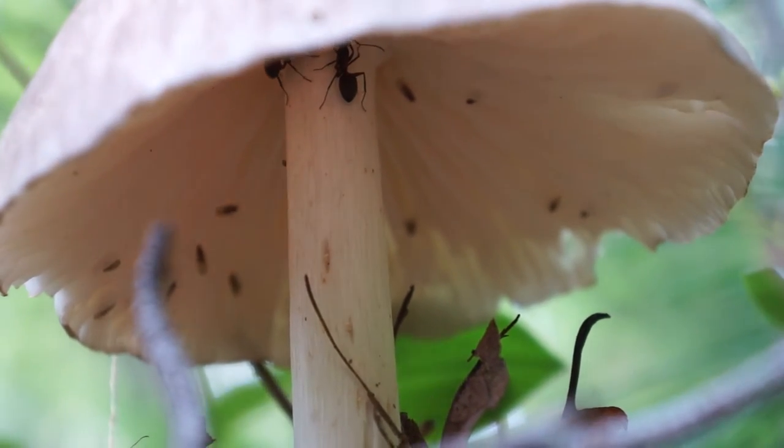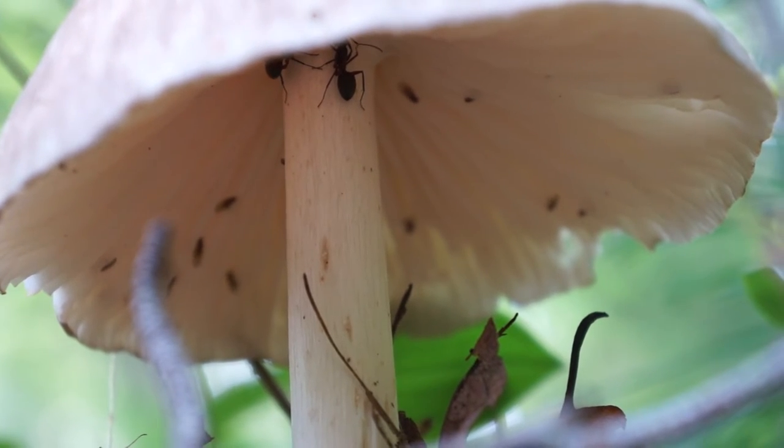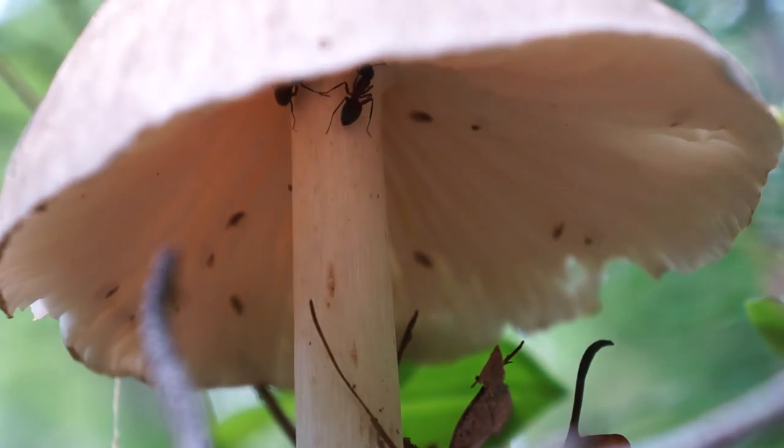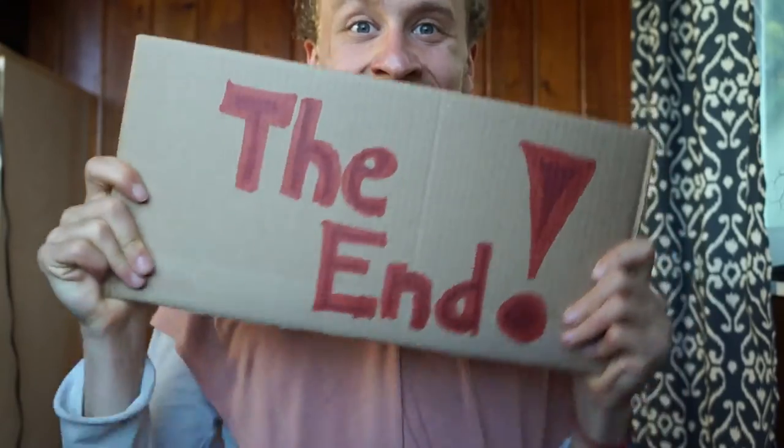You can see the flies coming out of the gills. That's really cool. A whole little ecosystem inside a mushroom. Wow. The end!